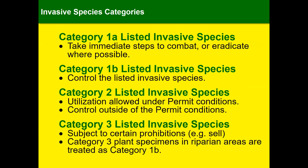That means that national government needs to take immediate steps to combat or eradicate where possible, and will fund the clearing of this. A species that's present on the Baviaans River is the yellow flag iris. That's listed as a category 1A. So in theory, if you report this to the Green Scorpions, they'll send a team out to come and remove that plant. Doesn't always happen, unfortunately, although we have our department who attends to it. But if it is on national land or on your neighbor's land, in theory, the Green Scorpions can come and remove that.